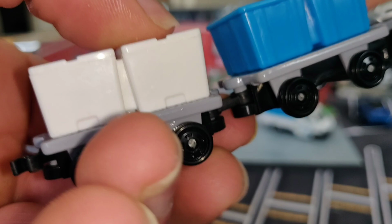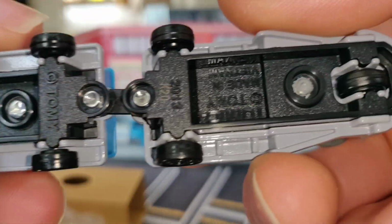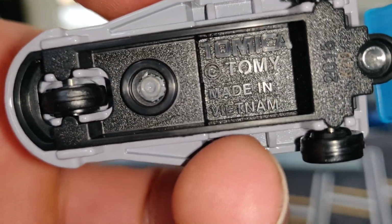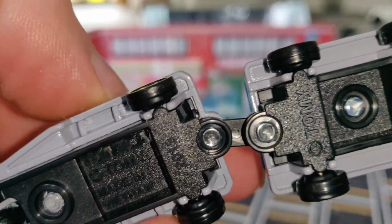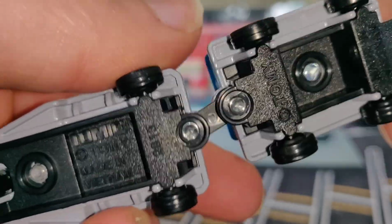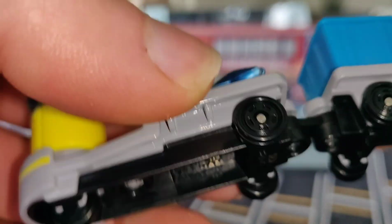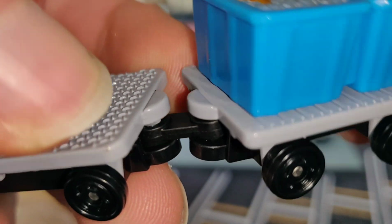Plastic wheels, but they roll really good. Here we can take a look at the base. Made in Vietnam. And you see the connection between the train and the boxes. I don't think it's possible to disconnect. No, that is not possible.